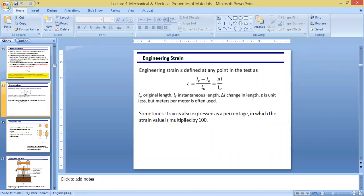What is engineering strain? This is defined with epsilon. This E that looks like an E is actually epsilon. Epsilon is defined at any point in the test as LT minus L0 over L0. This instantaneous length just means the length at the point of testing; it can be L1, it doesn't have to be LT. So you have L1 minus L0, which is the initial length of your specimen, divided by the initial length. L1 minus L0 is the same as delta L, so you have delta L over L original, or L initial. Same thing. Sometimes strain is also expressed as a percentage, in which the strain value is multiplied by 100%.